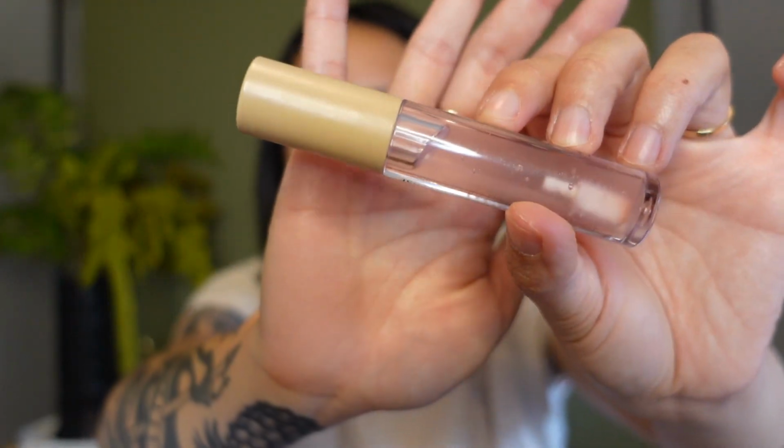I've been loving clear lip glosses lately, just really been obsessed with them. Got this one at Target. I'm liking it so far. This is not super thick. It's not as thick as the Glossier gloss that has that same milky pink tint to it.